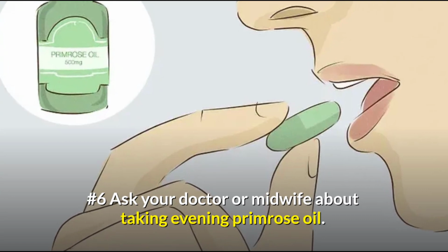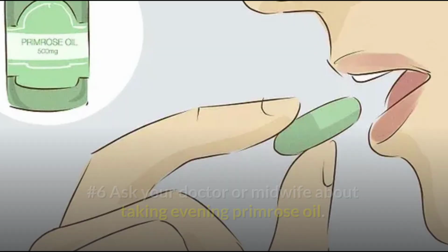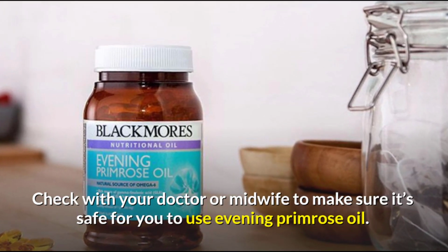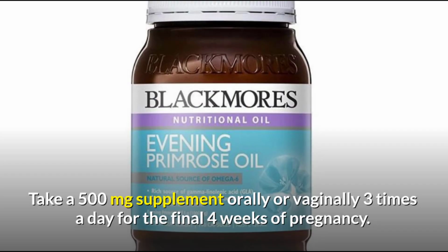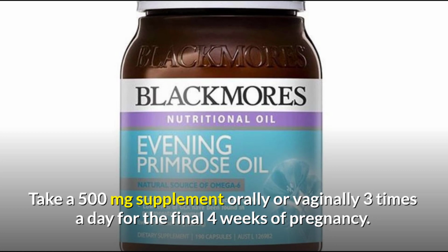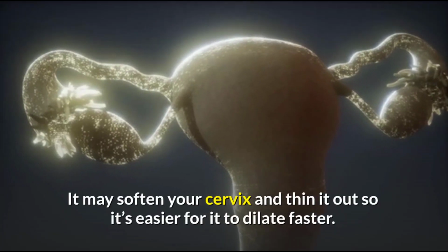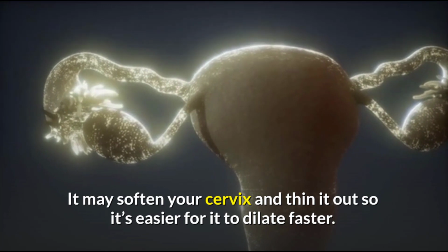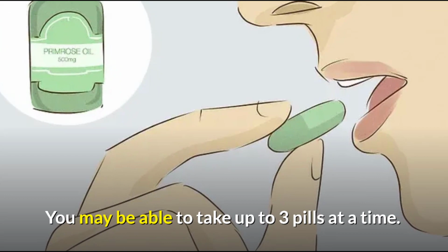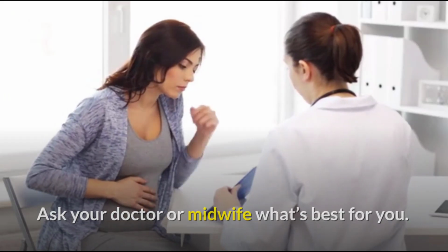Number 6. Ask your doctor or midwife about taking evening primrose oil. Check with your doctor or midwife to make sure it's safe for you to use evening primrose oil. Take a 500 mg supplement orally or vaginally 3 times a day for the final 4 weeks of pregnancy. It may soften your cervix and thin it out so it's easier for it to dilate faster. You may be able to take up to 3 pills at a time. Ask your doctor or midwife what's best for you.